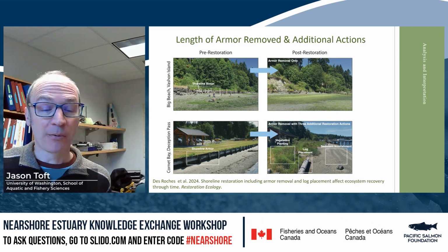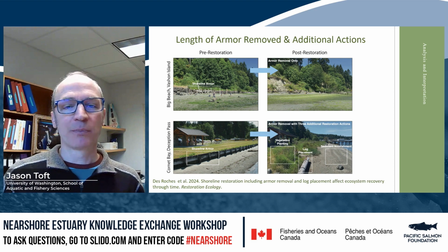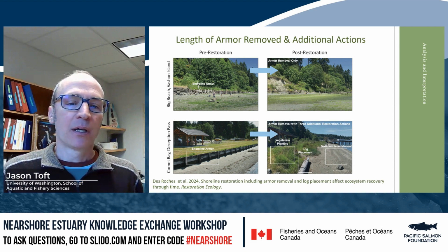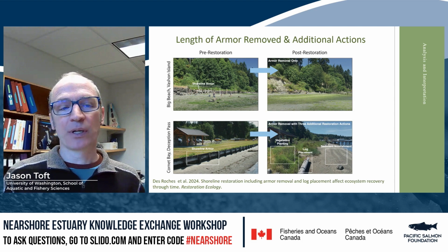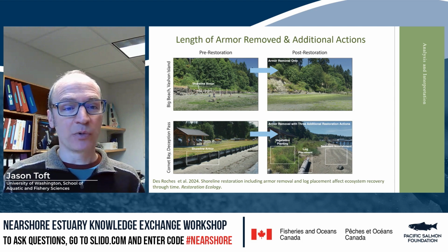The third one I want to talk about here is looking at different living shoreline components. I'll take a moment here to walk through this. We gathered enough spatial size in our restored sites, up close to 30, that we're able to separate them into ones where all that happened was armor removal. So pre-restoration, we had shoreline armor. It moved on to armor removal.